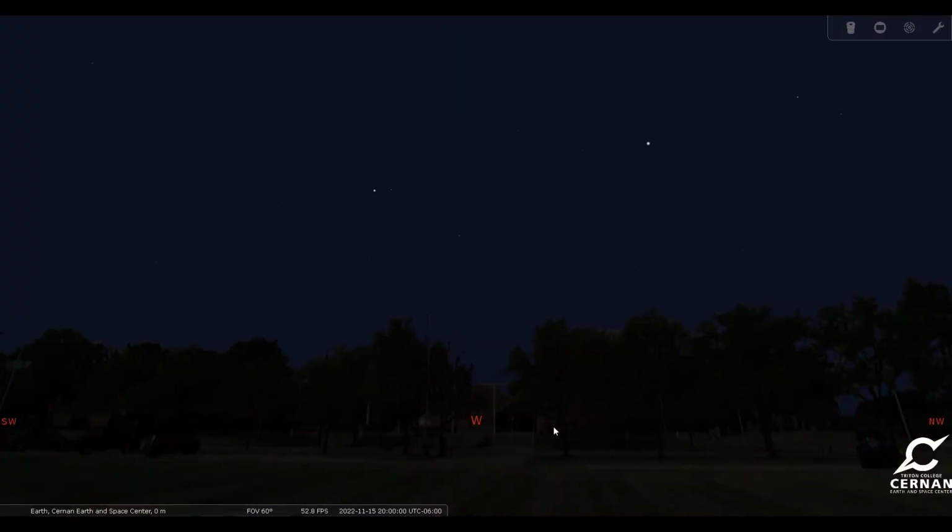So here we are, standing in front of the CERN Earth and Space Center on the campus of Triton College in River Grove, Illinois, just outside the city of Chicago. We have our time set for 8 o'clock in the evening on the date of November 15th, so right in the middle of the month.